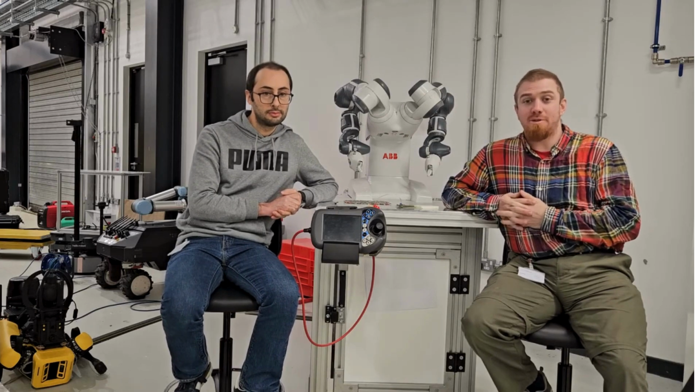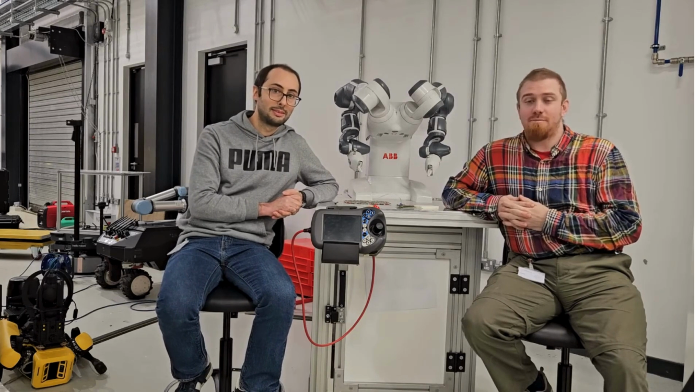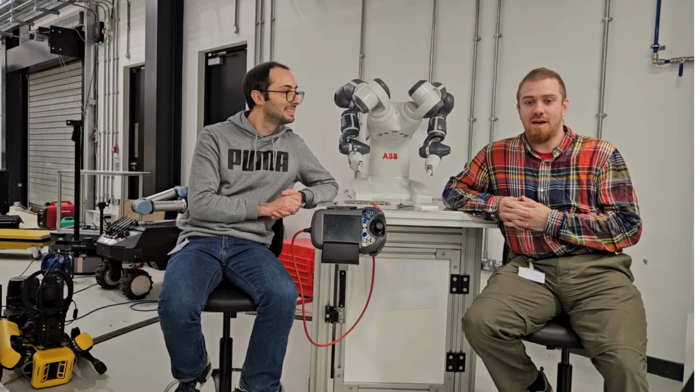We are at the Robotarium up in Edinburgh, and we're here on a secondment. Which means a great week. Yeah, it's been a really good week.